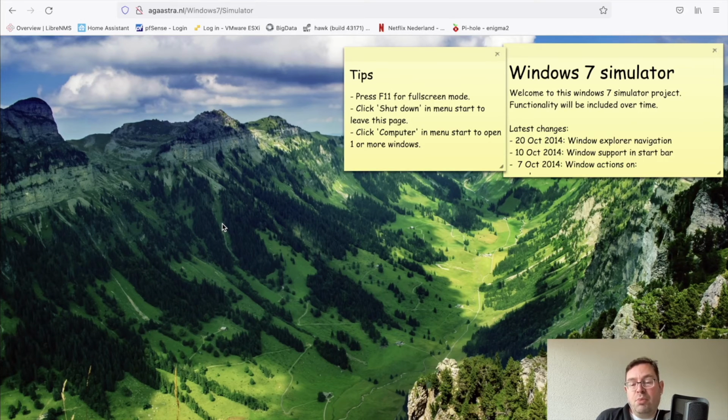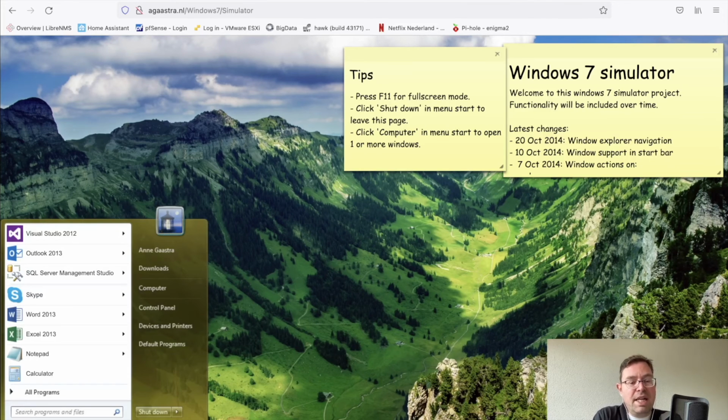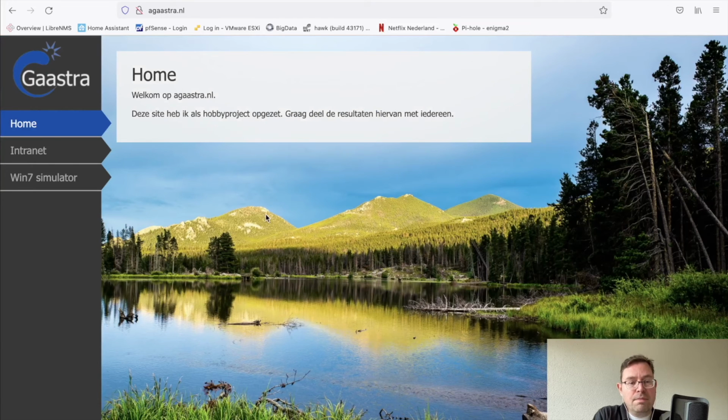But back to Windows 7, this is kind of a bad simulator. I'm very sorry, but it's just an overview of how it looked like. And this might as well be Windows Vista, the same kind of layout, structure, menu. We can't go anywhere. All programs, no, nothing.